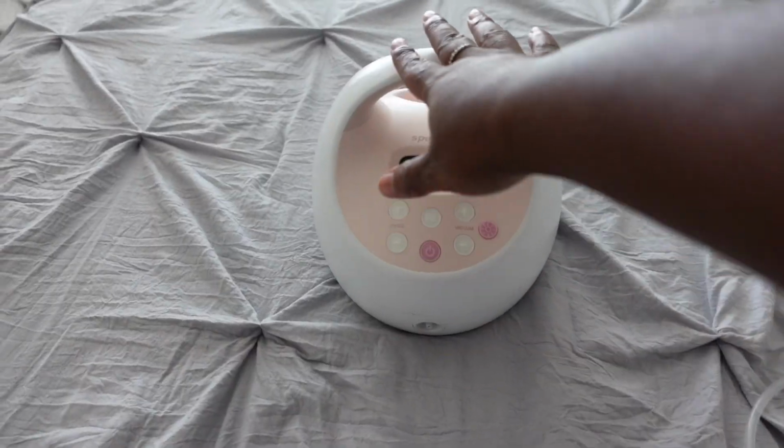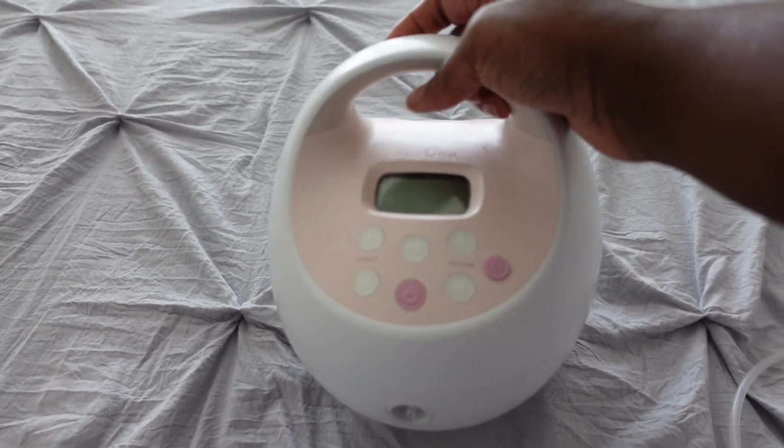With my first 2 pumping journeys, I actually used the Spectra S2, which is like a wall pump. Although that pump is really great, it was annoying to basically be tied to the wall all day, every day. And this time around, I'm feeling much more relaxed with pumping in general, because I do have this portable pump. So I know that I'm not pressured to just sit in one spot. I can actually move around and get things done.